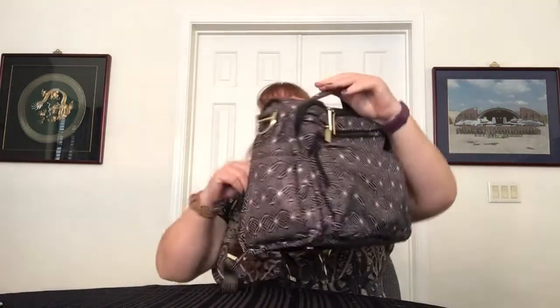All right, on the sides, you have these very generously sized cargo pockets. You can use them for bottles, keys, phone, whatever. They have a nice elastic on both sides, so they have quite a bit of give to them, and they cinch down. It's very nice.